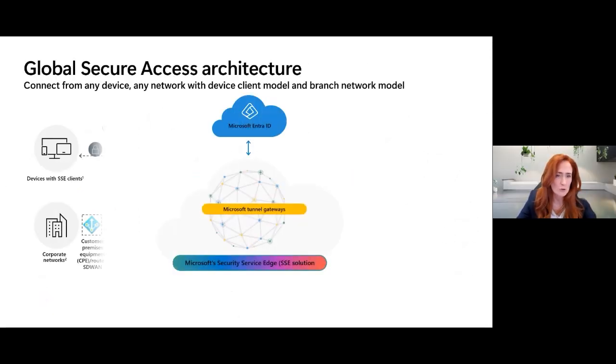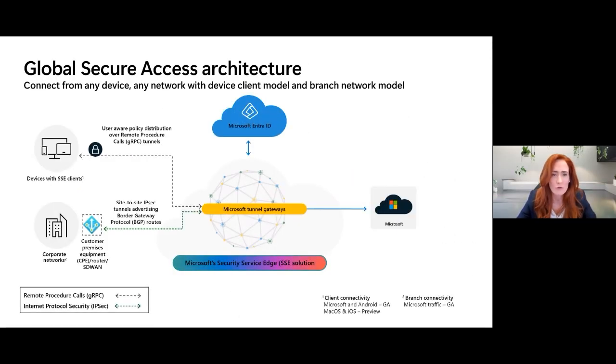Yes, indeed. So we have two main ways for our network traffic to be routed through to the Global Secure Access Service in your tenant. So the obvious and most common way is to support your remote workers. So these are the users working from home or they're on the road. They have a managed device. So that means their device needs to be either hybrid or Entra ID joined to your tenant.